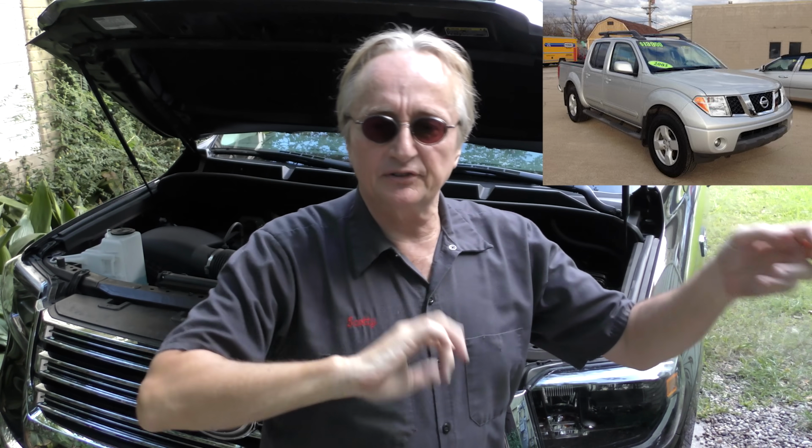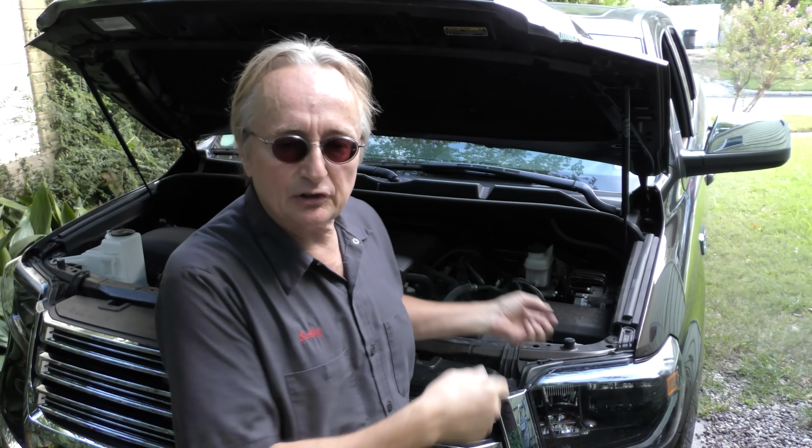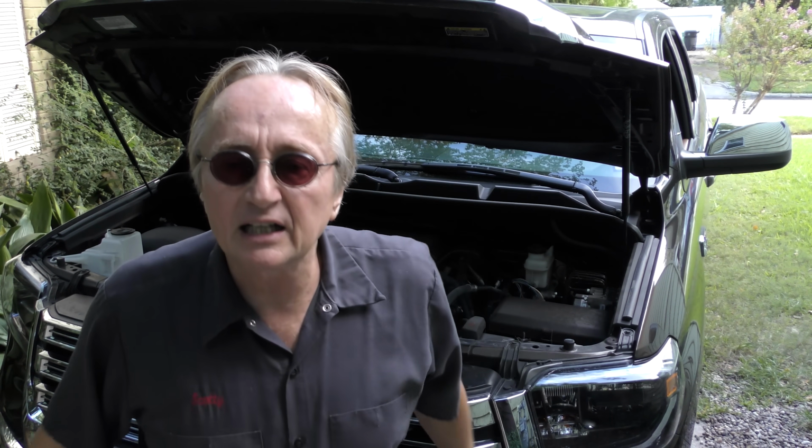A lot of things people say negative about the Frontiers are, oh, it's a dated design, the style, blah, blah, blah. It's a pickup truck. They all look pretty much the same. They got a bed. They got 4 wheels. Yeah, the fronts look different, but it's a pickup truck. Who cares what it looks like? You're looking for a good, cheap, dependable work truck. Nissan Frontier can be a good choice because you can get them pretty cheap.